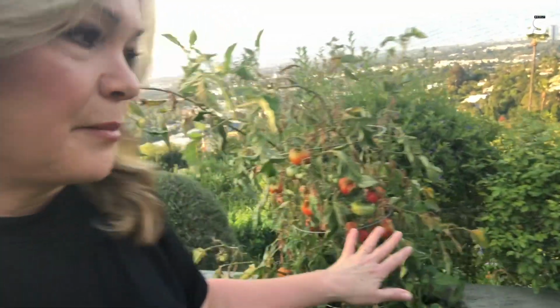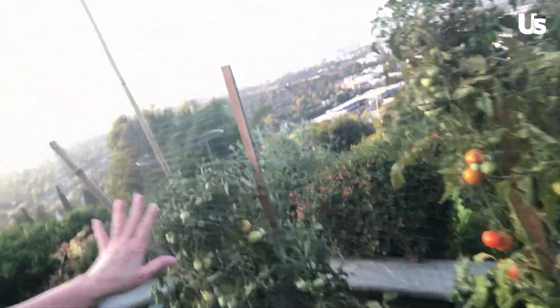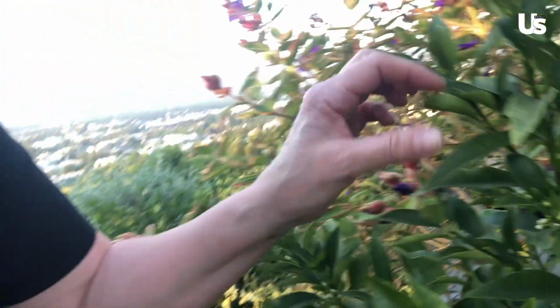So these are all our tomatoes. And they're really, really beautiful. They're coming in gorgeous. We have a little oro blanco tree right here, which I love. Ooh, look at this. This is kumquats, and you can see the flowers are starting to come in, so those are gonna be beautiful in a hot minute. Anyway, here's my peach tree.